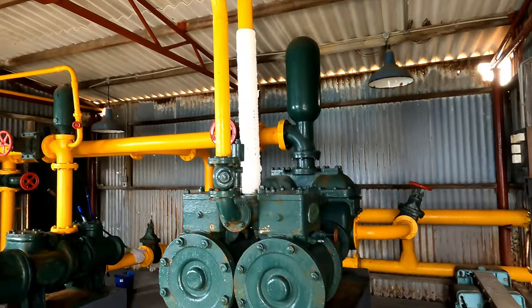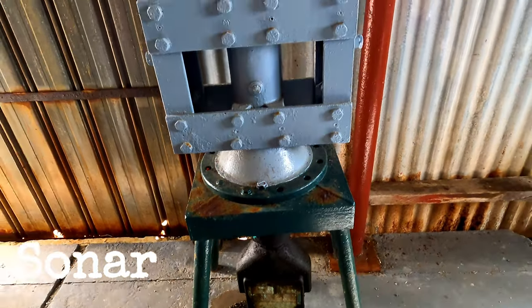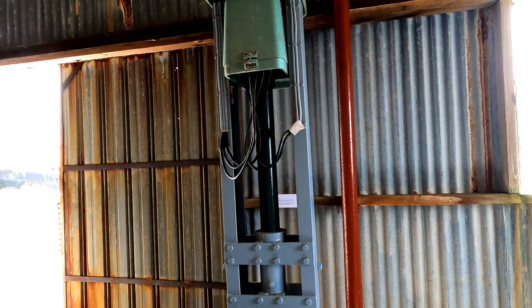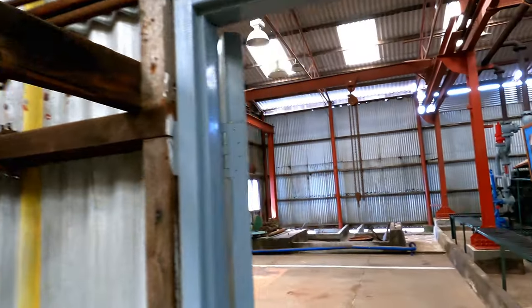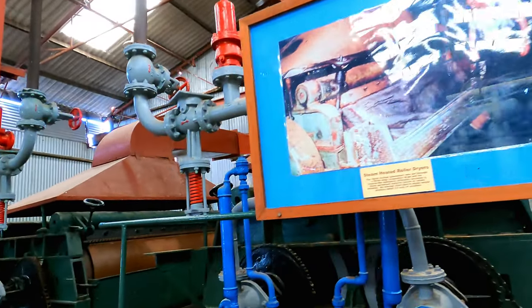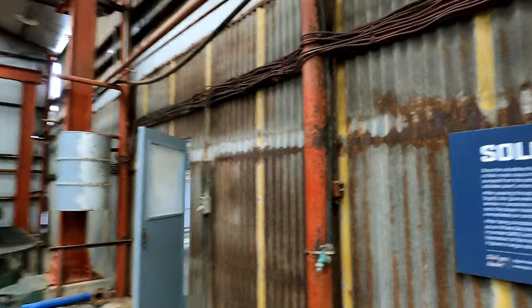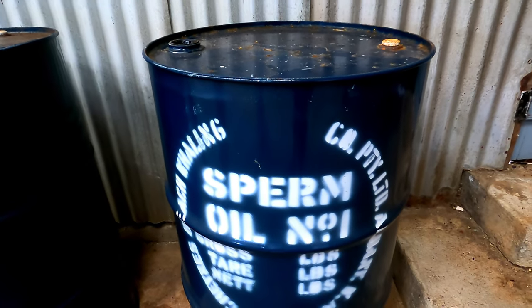Pump house. So this is sonar that the Cheynes Whaling Company started using in 1971. So using sonar to find the whales. This is the solubles processing section. So they made use of everything from the whale. So they made fertiliser, pesticide, meal, all from this area here. I think they called it glue water. And used every part of the whale.